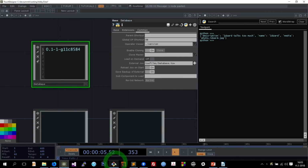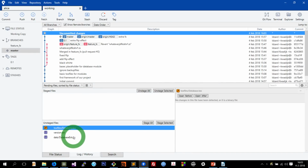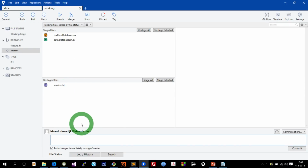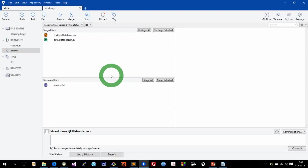And now we have our database X, and we have a new file here. We stage them, commit, and call it database class to external file. Push that. So now I have externalized the whole text file to something outside, a separate file.